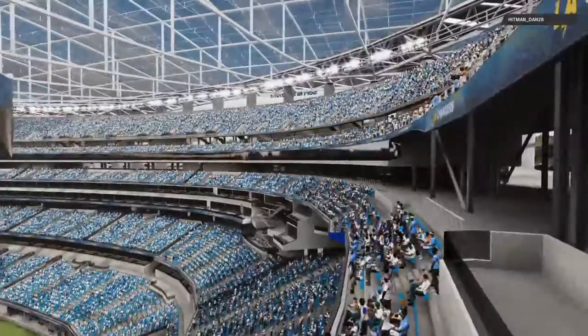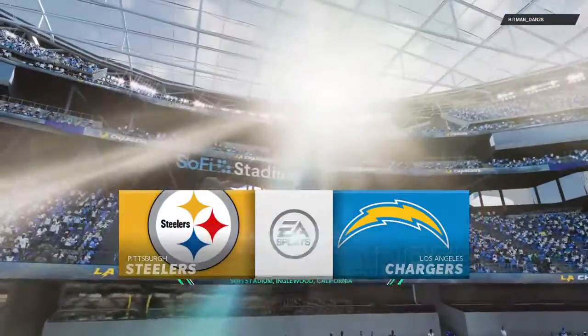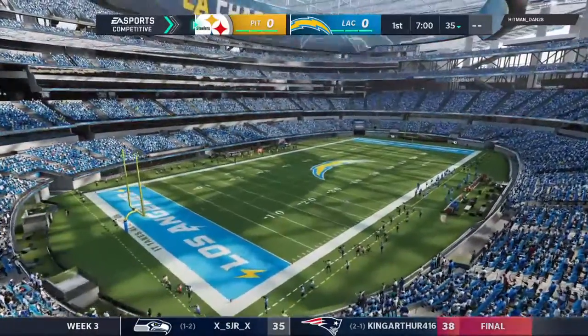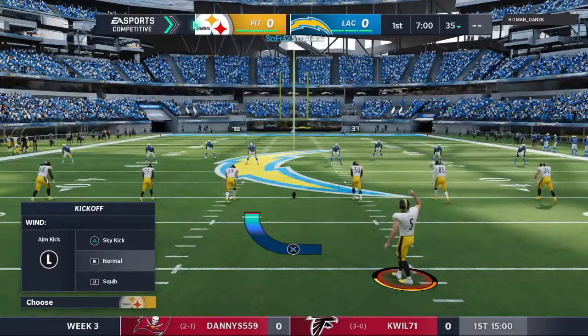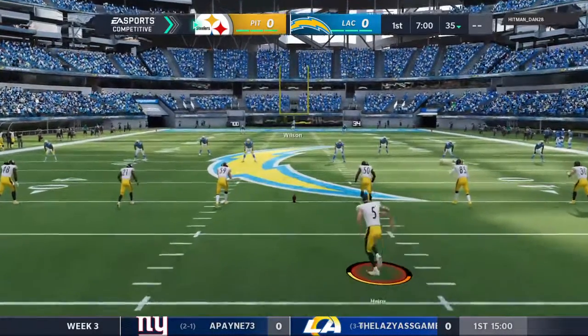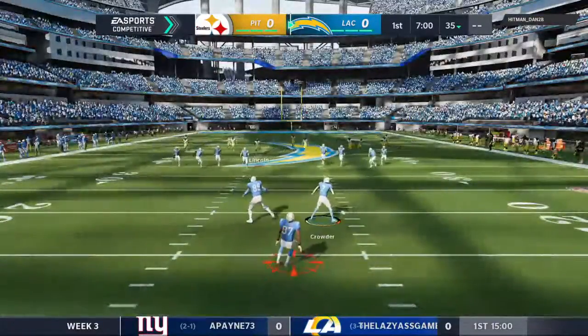It's the newest stadium on the NFL landscape, and it might just be the grandest as you get a look at SoFi Stadium here at Inglewood. Today, we're set for a good AFC matchup between the Pittsburgh Steelers and the Los Angeles Chargers. Two 1-1 teams here, each looking to move over .500, and we're underway here in Week 3.